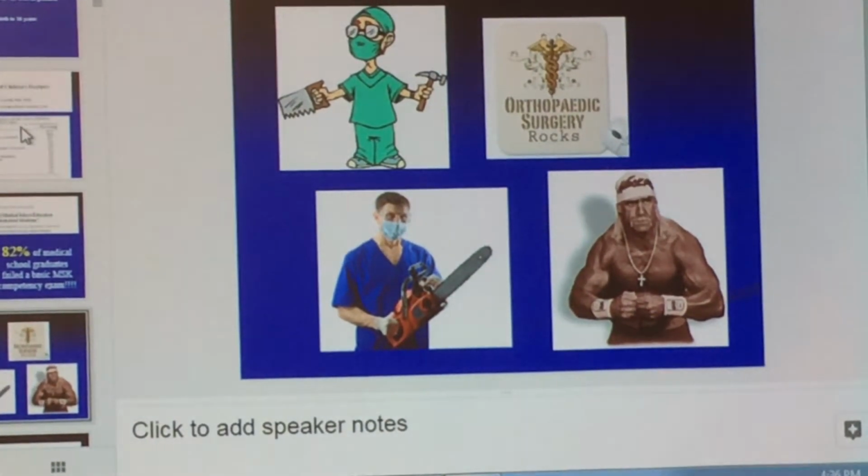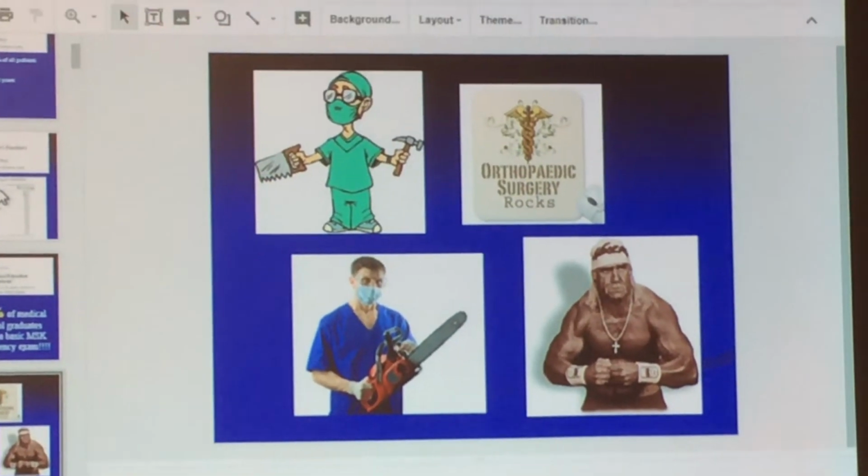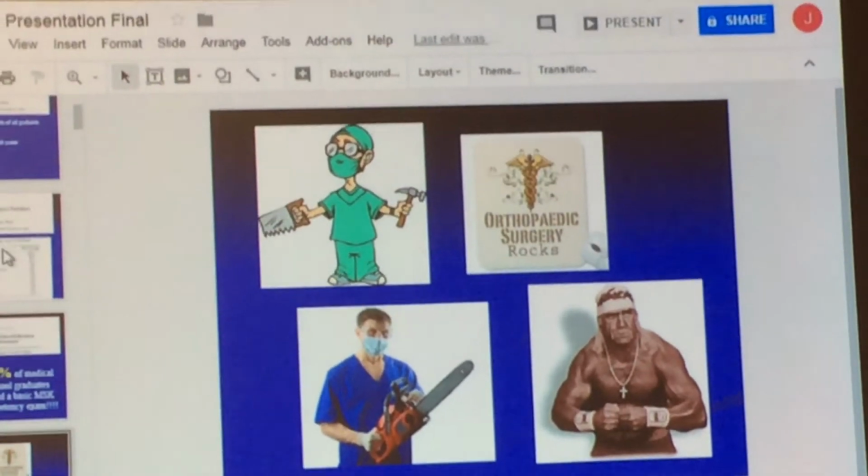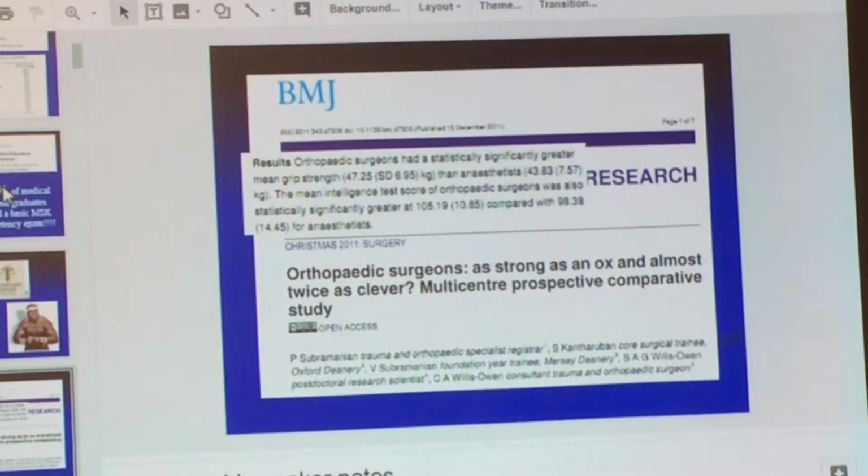So this is the typical orthopedic surgeon, kind of what they seem to look like. I am not that. I am a skinny little Asian guy, and yet I'm still here, and I've been here for quite some time.